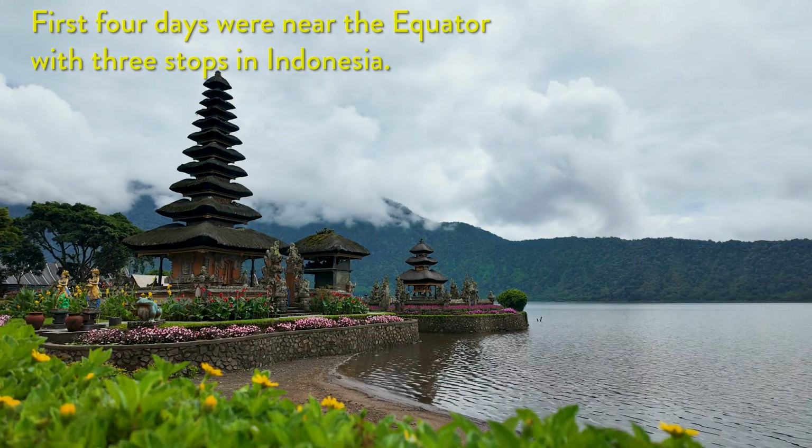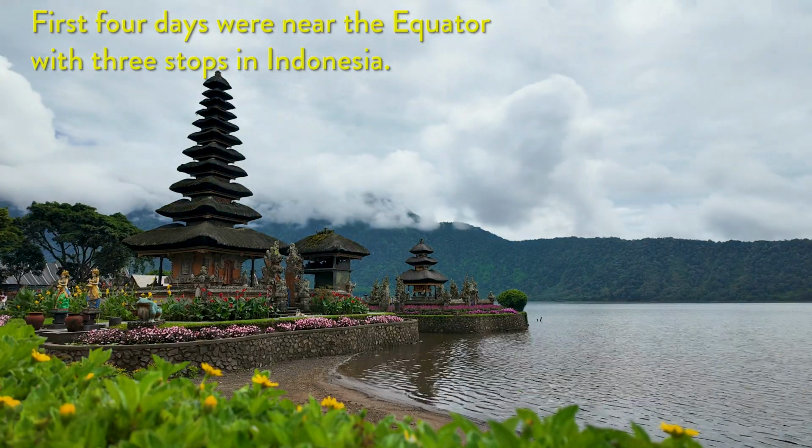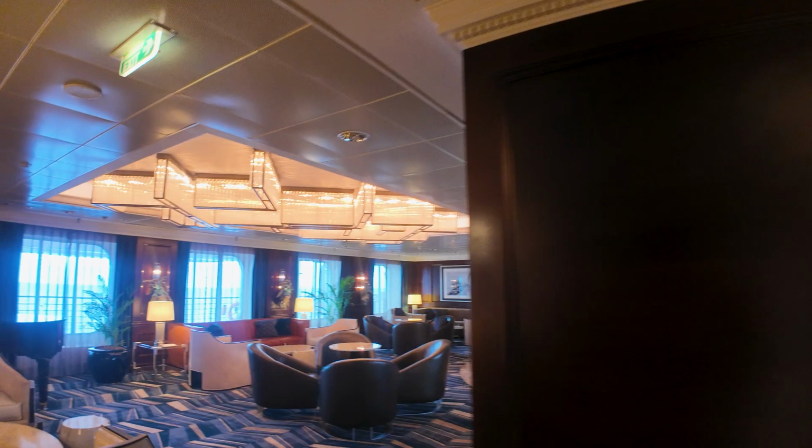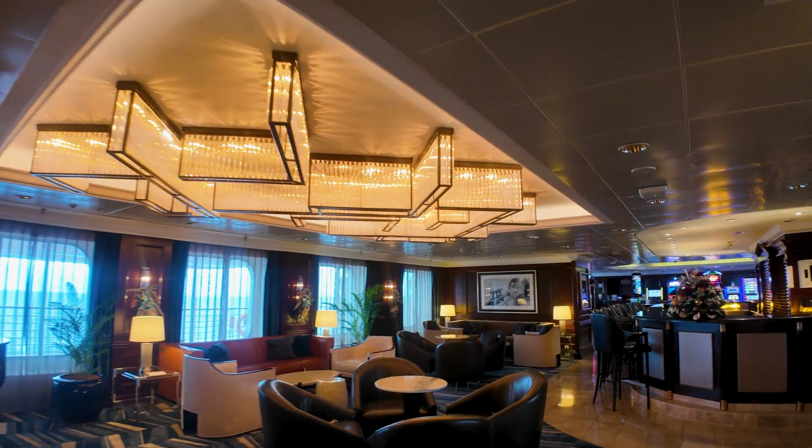Would not have been such a big problem, except we boarded in Singapore, which is right above the equator, and it was hot. I mean, it was steamy hot. And not having air conditioning made it feel very stuffy and uncomfortable. Even in places like the Martini Bar, the public area, we were sweating, with the doors closed and the air conditioning blowing very weak, cool air. It was just not a good scene.